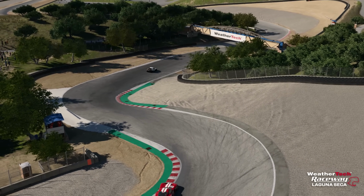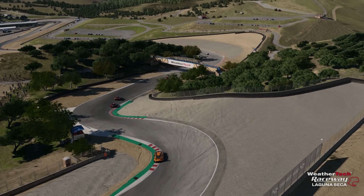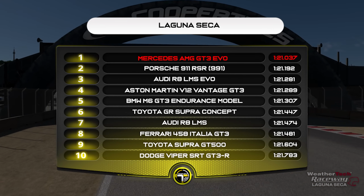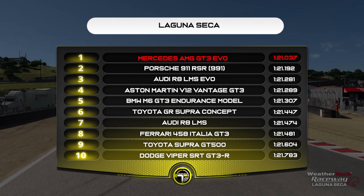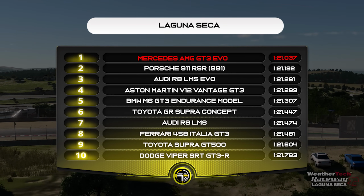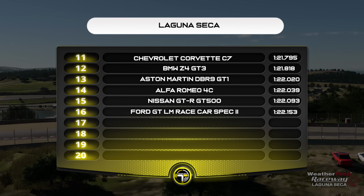The Optimum gives us a better overall idea of where the car sits in the GT3, the Group 3 category. Let's have a look at the overall results then. And look at that. It is P1, nearly the first car into the 120s. A 121.037, 1.5 tenths up on that Porsche 911. And I can really see it. It's very much a handling car, so it very much should be up there.